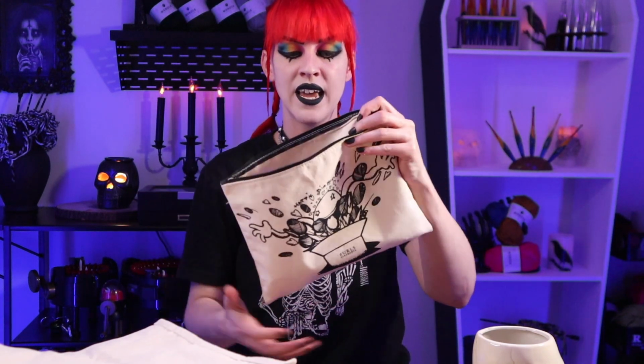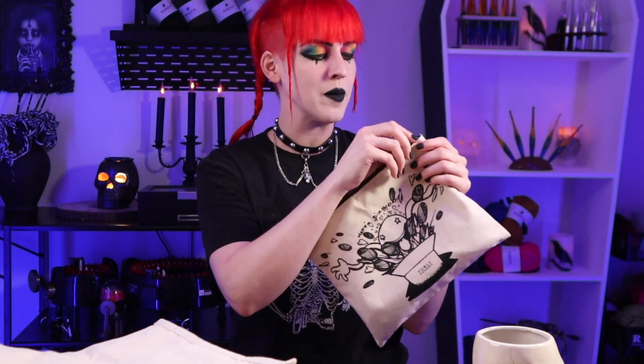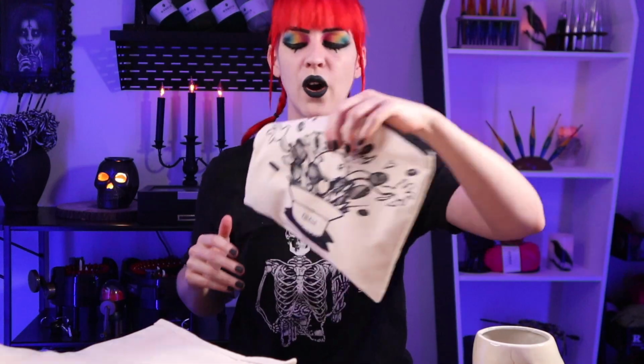And you're not worried about stabbing your finger when you're looking in your notion bag, especially one like this that's really big and you can fit a lot of stuff in there. My scissors would always be at the bottom every single time. Like that's just how it would go.